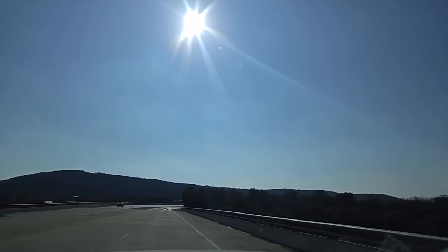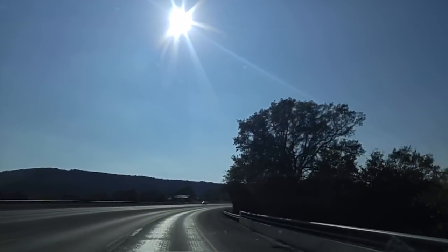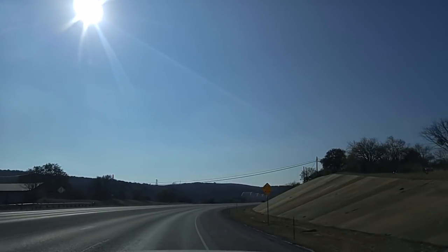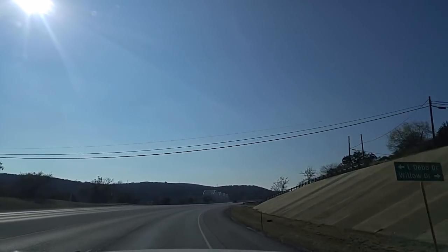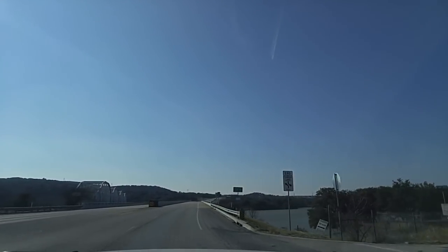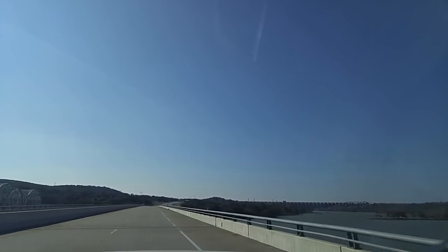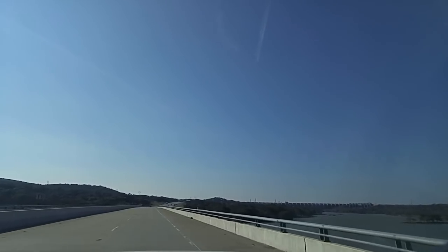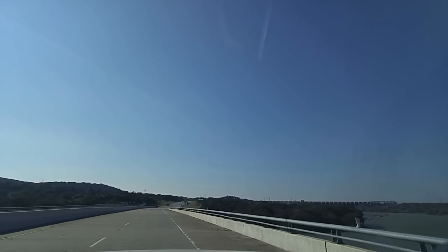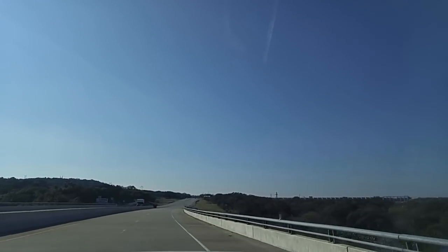So we're going into the sunlight right now. We'll turn out of it a little bit here. It may not affect the video a whole lot. We're going to cross the Colorado River right up here. There is a Colorado River in Texas, and there's also the Colorado River of the Grand Canyon and all that stuff. But the Colorado River in Texas starts just south of Lubbock, Texas, and winds its way to the Gulf of Mexico. Nice major river in Texas, particularly central Texas.